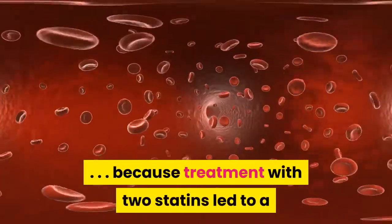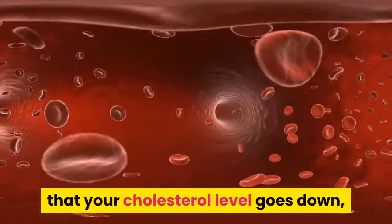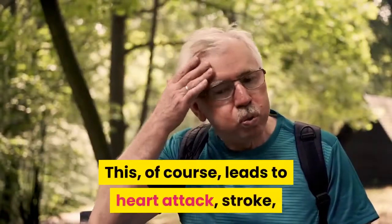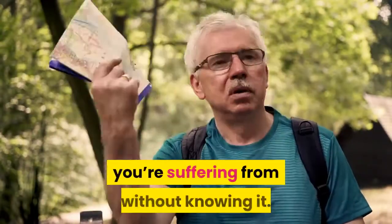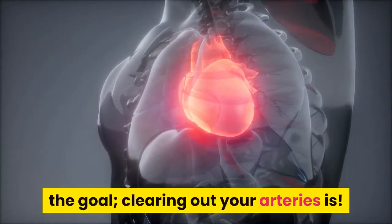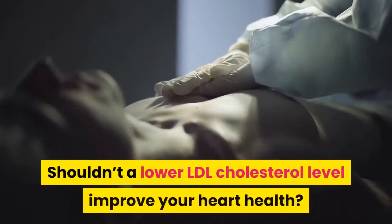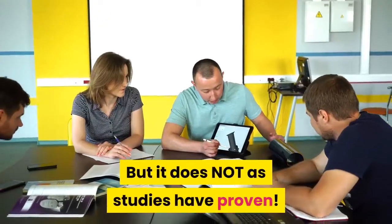Because treatment with 2 statins led to a higher buildup of plaque in the arteries, meaning that your cholesterol level goes down, but your arteries get more clogged. This, of course, leads to heart attack, stroke, and all the other cardiovascular diseases you're suffering from without knowing it. I think you agree with me that lowering your cholesterol level is not the goal, clearing out your arteries is. What is going on? Shouldn't a lower LDL cholesterol level improve your heart health? But it does not, as studies have proven.